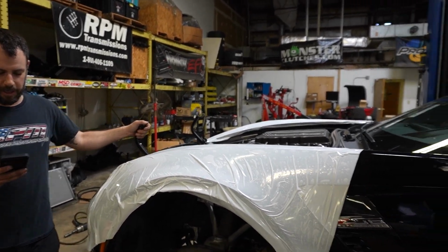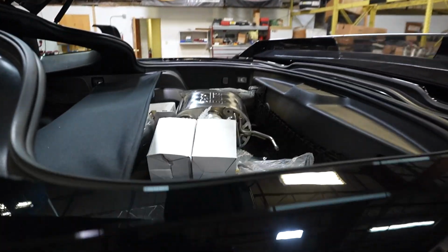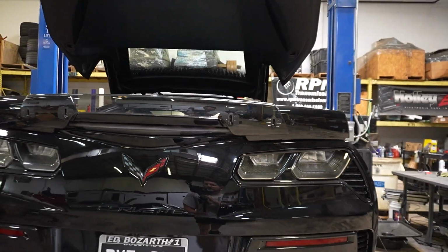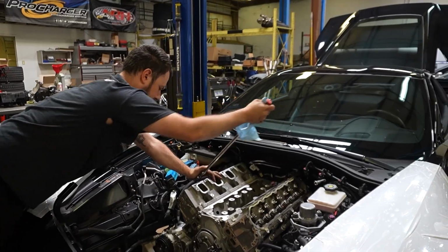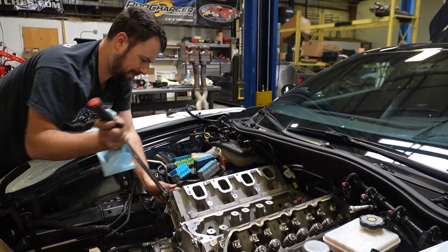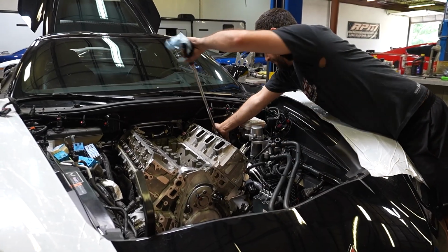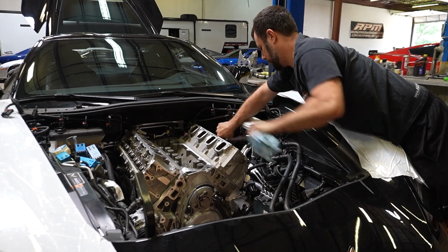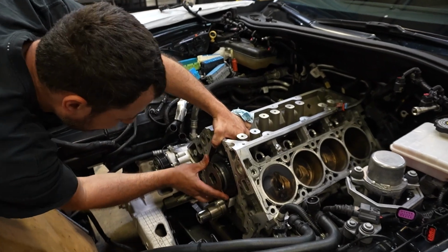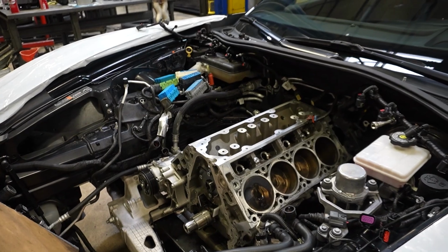Yep, for sure. I need to actually text Bill. There's the boiler right there. Eric's got the cam in, just locked out the phaser. Moving right along with this thing.